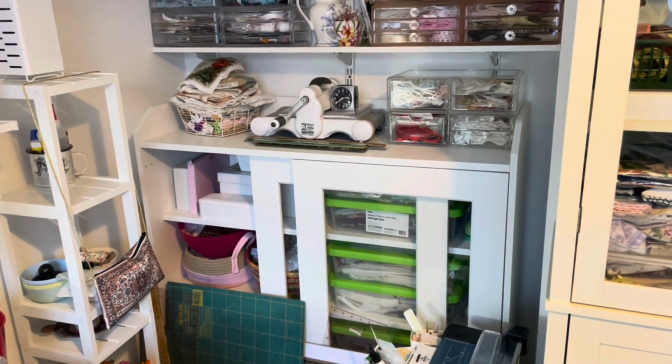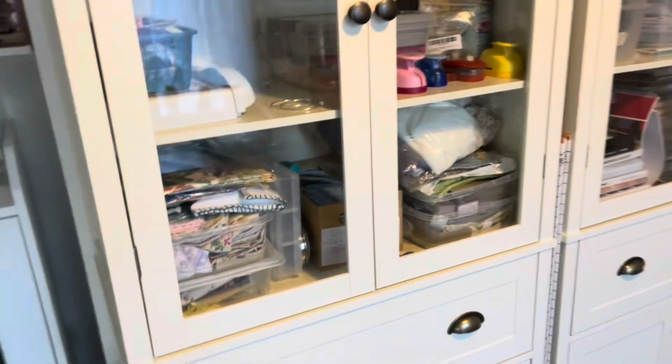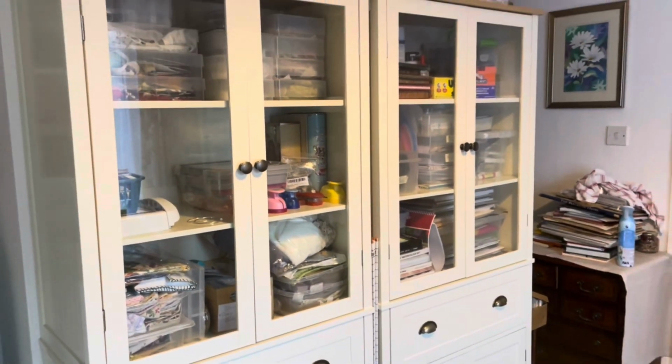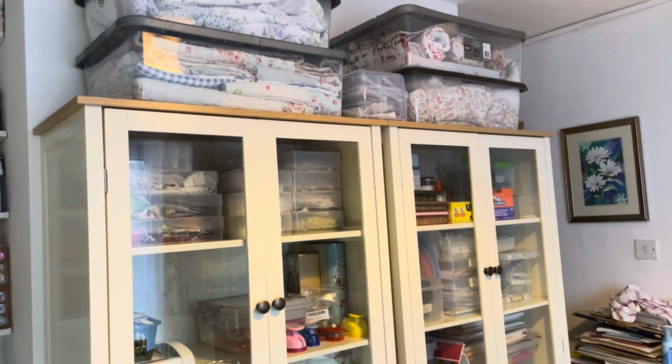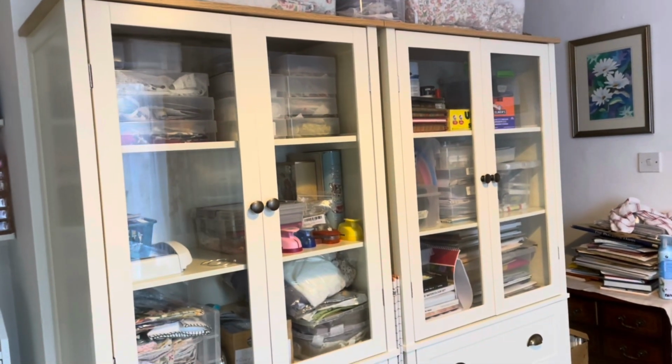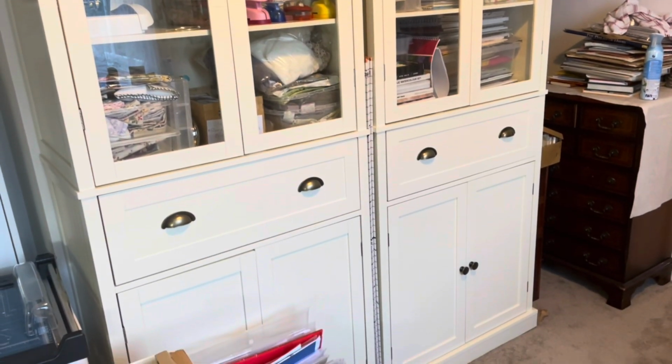That's my cupboard that I had here, and let me see if I can step back, and these are my new cabinets. Managed to get all our quilting up there, and that'll be going in our shop soon, and I've really had a good sort out.